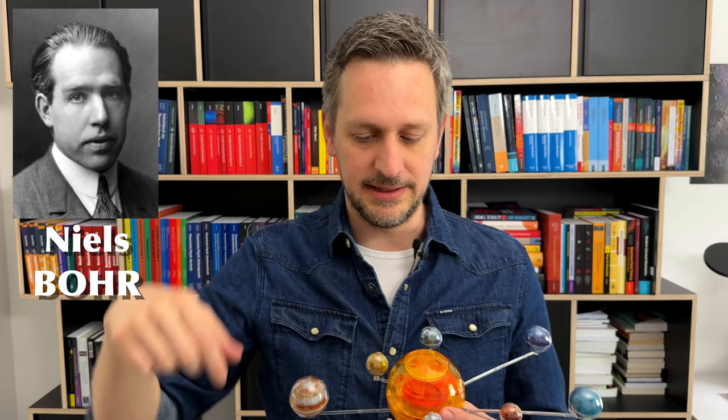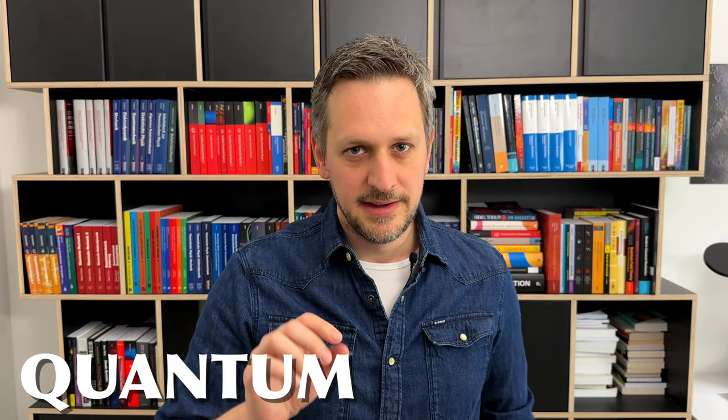You see, Bohr turned the atom into a quantum object. The model was the first hint that made people realize how strange, how different and new this new branch of physics, this quantum physics, was going to be.